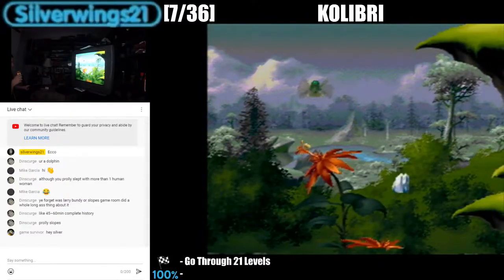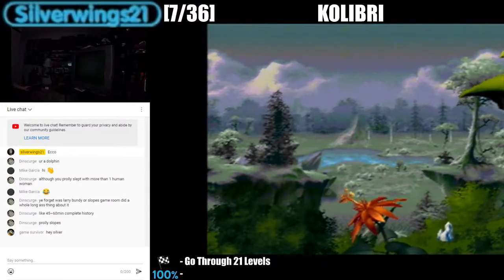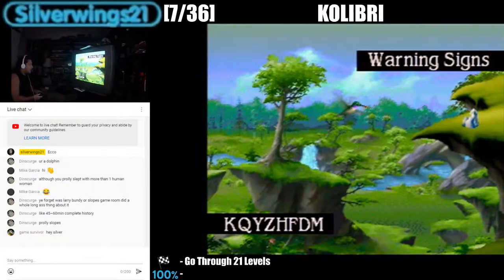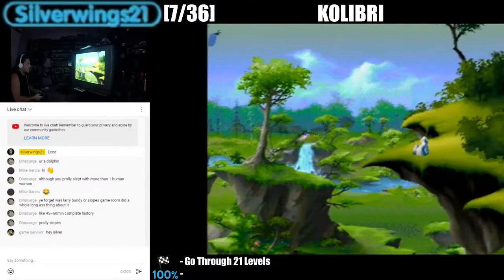There's the crystal that created life on Earth. Now it's dying, and it's giving its power to Kolibri, since it's nearby. Now our plot is to go kill the dark crystal before it kills everything. Warning signs. Alright, this level is about killing all the insects, the evil insects. Is there any other type?